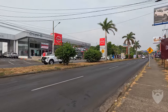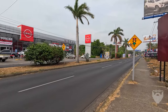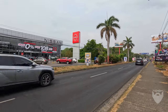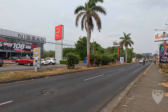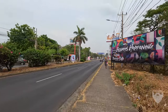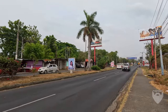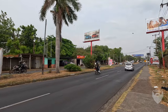We're back to the Nissan dealer. Billboard here for the Barrio Cafe, one of my favorite restaurants here in the city. They used to own the restaurant and hotel that Alan and Rachel and I stayed at in San Juan del Sur in 2019. They long ago gave that up. I don't know why.